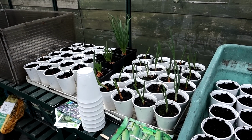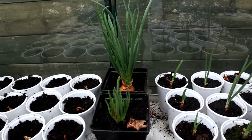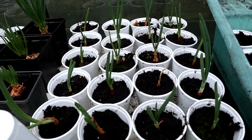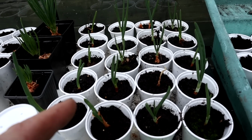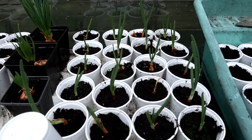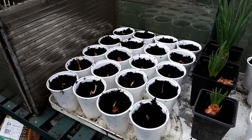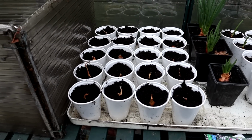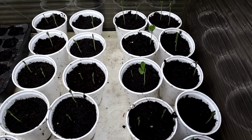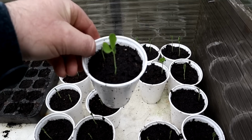Right, so just before I crack on, I'll show you what's been grown. As you can see there, them shallots are doing fine in the biggest tubs. And the onions, I've separated them all. These are the ones that I sowed 3 weeks ago now, folks. So I've sowed some more. I was up here yesterday. I put 20 more in. And as you can see there, the sweet peas have started to grow, which is good.